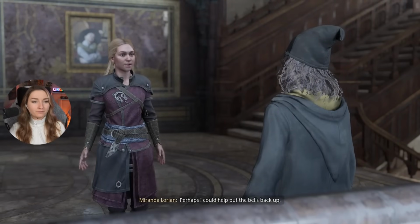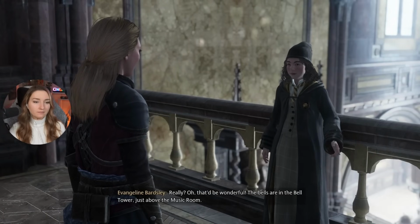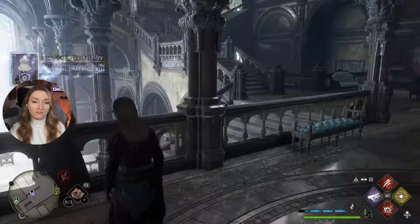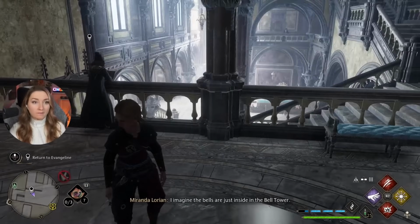Perhaps I could help put the bells back up. Really? Oh, that would be wonderful. The bells are in the bell tower just above the music room. You're certainly of more help than Adelaide. Sweet, and I know we have some chests there to go open up and unlock. I imagine the bells are just inside the bell tower.